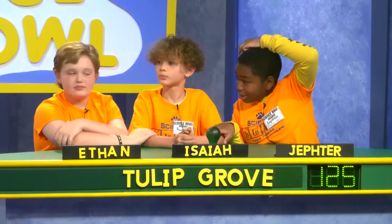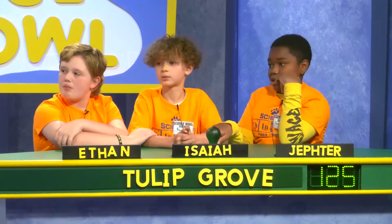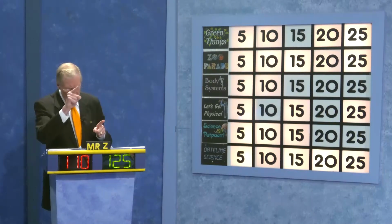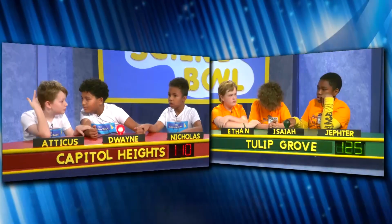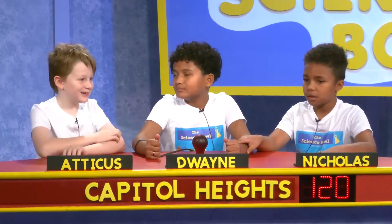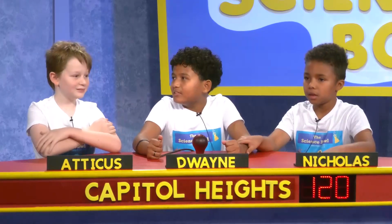Go Tulip Grove. Let's get physical for 10. Let's get physical for 10 points. Teams, your question is as follows. The orbital path that the Earth takes around the sun is not circular. It's in this E initialed shape. Capitol Heights. Elliptical. You got that right. Thank you, Atticus. Nice assist there. All right, Capitol Heights. Advantage you. 5 points behind the lead.